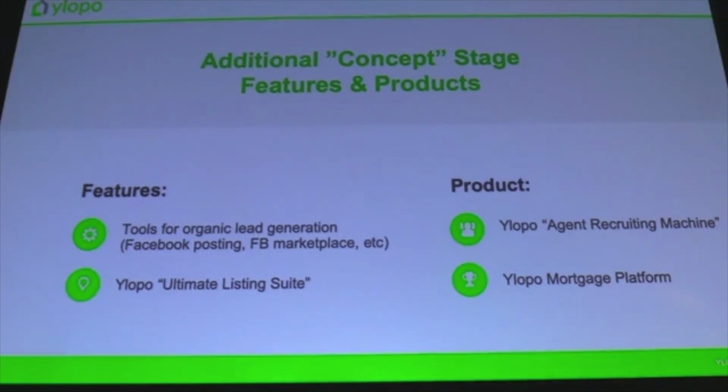What do you mean by organic leads? That means non-media driven leads, right? Just free leads. Ways to produce free leads, build relationships, and get them into the Ylopo nurture system.